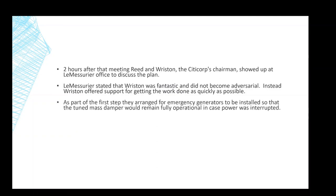So as part of the first step, they arranged for emergency generators to be installed so that the tuned mass dampener would remain fully functional in case there was a power outage. They also entered into a contract with the designer and installer of the tuned mass dampener to have 24-hour service. So someone was there 24/7 in case that tuned mass dampener started to fail.